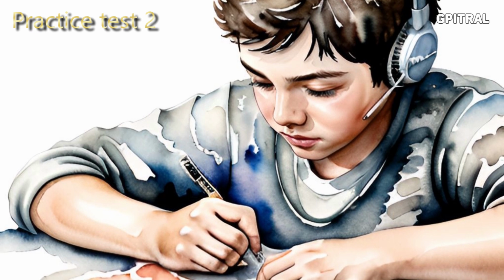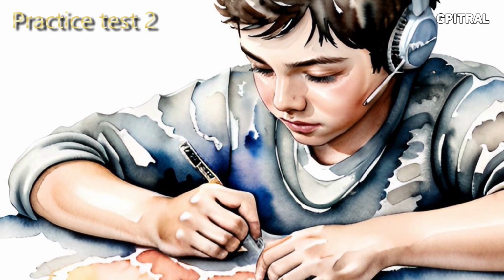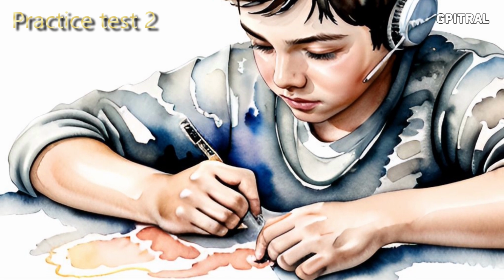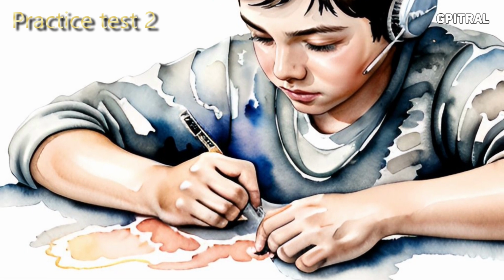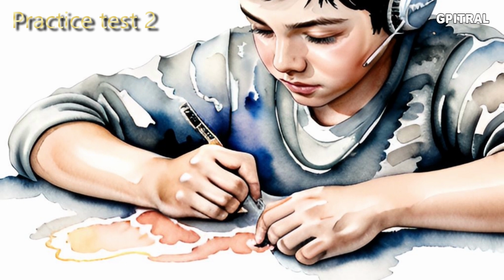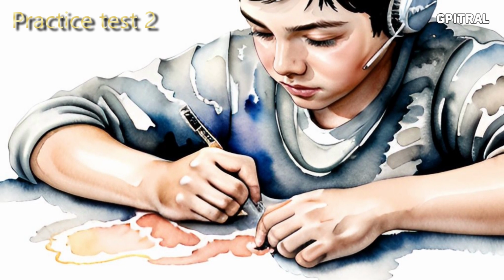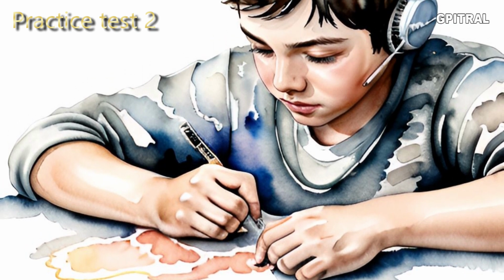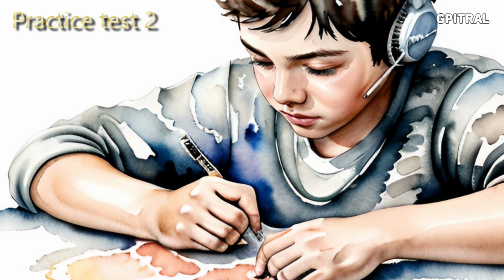Number 2. Look at the picture marked number 2 in your test book. A. The workstations are empty. B. The train is leaving the station. C. The trainer is explaining a computer function. D. The monitors are attached to the wall.